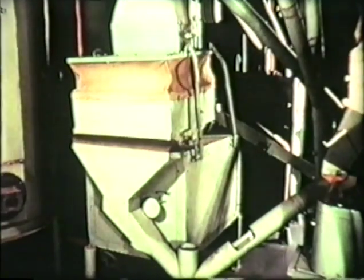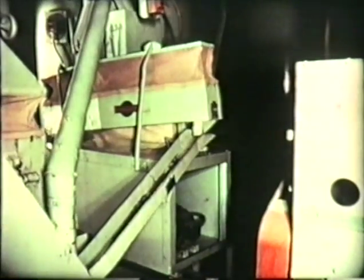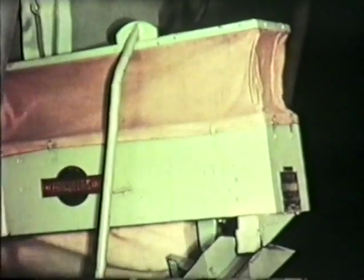The screen provides this motion to make the separation. If you watch closely, you can see the wheat pass through the screen. The larger corn remains on top. The stoner removes the stones the same size as the wheat. Wheat and stones are separated by the action of this machine. Stones are made to travel uphill.